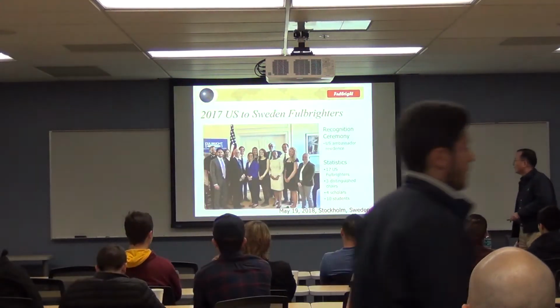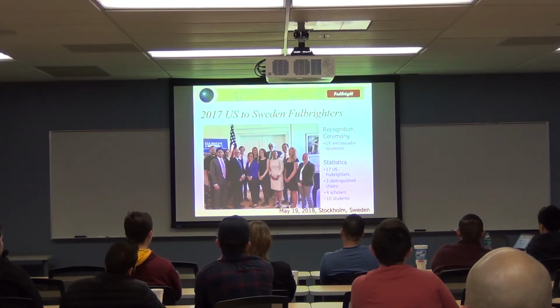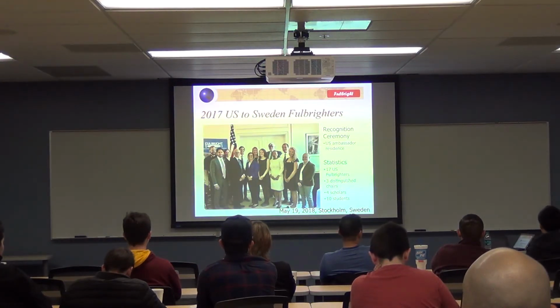And each year, the United States sends about 15 to 20 of its citizens to Sweden. At the same time, Sweden also sends the same number of Swedes to the United States. So these are some of the Fulbrighters last year, and this was taken at the U.S. ambassador's residence in Stockholm. I think there are 3 distinguished chairs here, me and Frank and Tom. And then this is scholar. Scholar means after you get a PhD and you get a scholar position. Then the rest are all students, just like you.